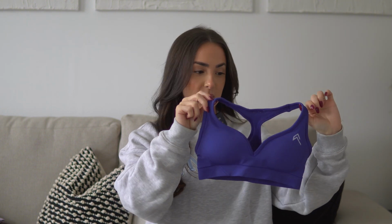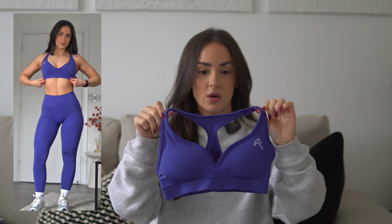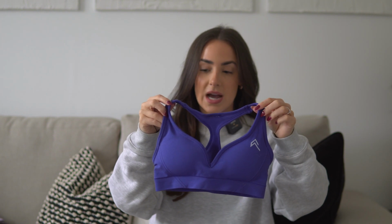Okay, so let's start off with the sports bras. We have a few different options and we have one brand new bra. This is the Effortless Seamless Racerback Sports Bra, and I was really excited to try this. We haven't had an Effortless bra in a long time. I thought the design was really different as well.